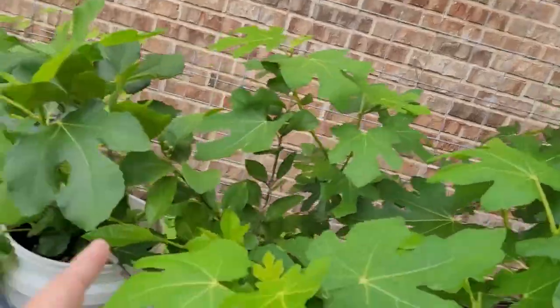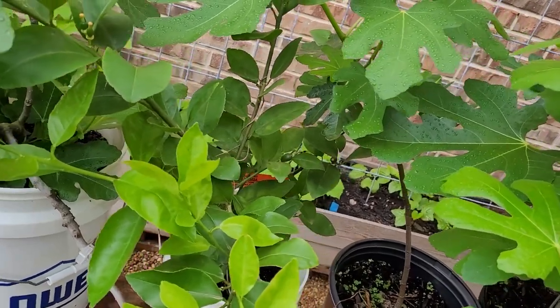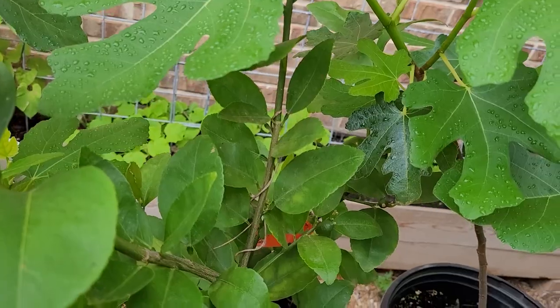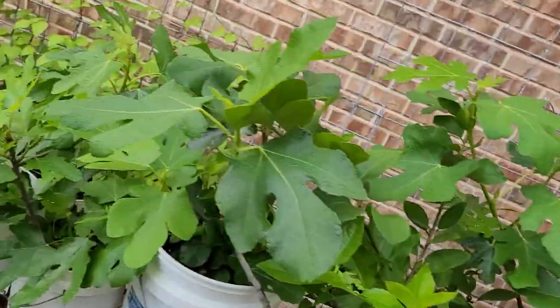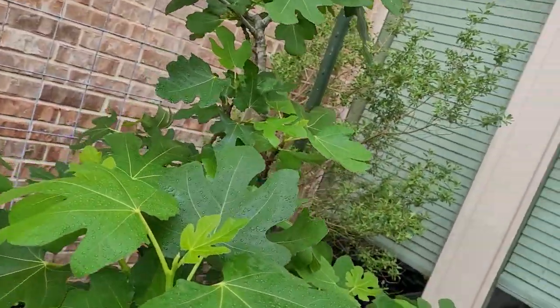What's crazy is you can't even see the lemon plant that's in here. Because there's a lemon tree right there that has lemons starting to grow on it. But if you didn't know that, looking over here, you'd think it was just a sea of figs. That is amazing. I love it.